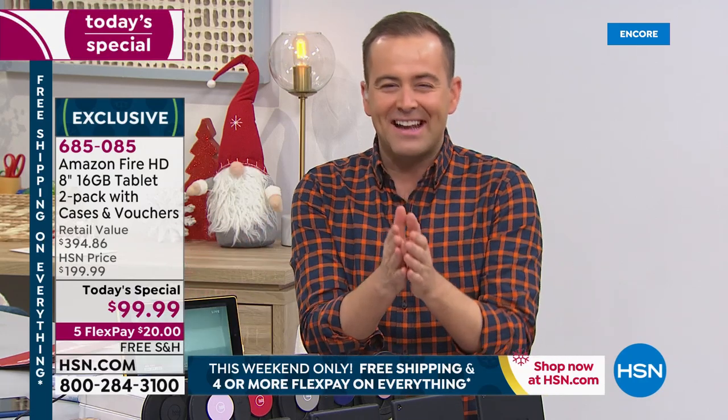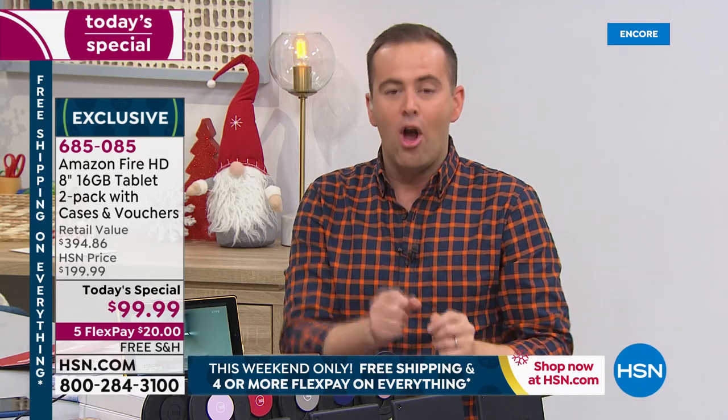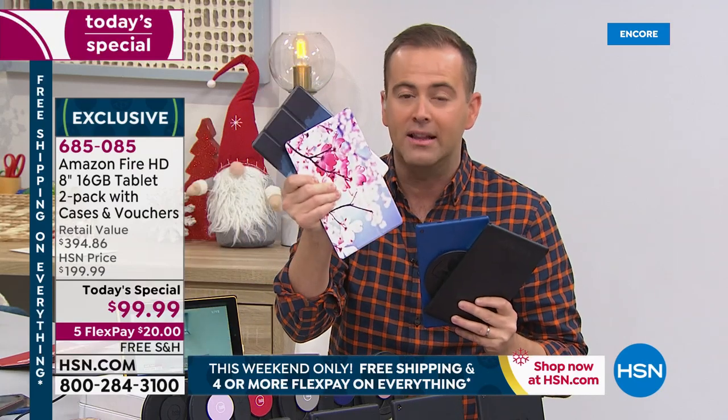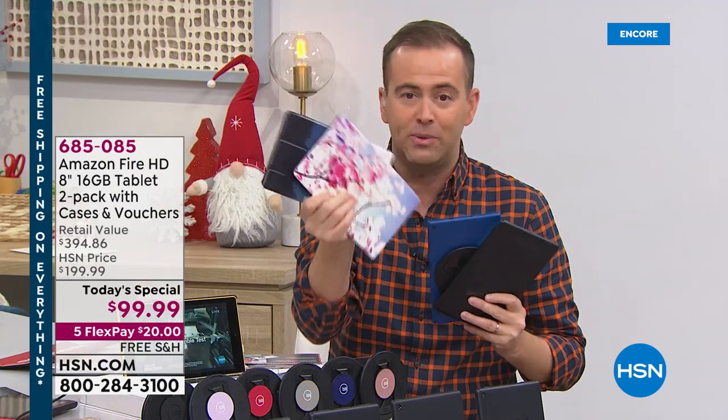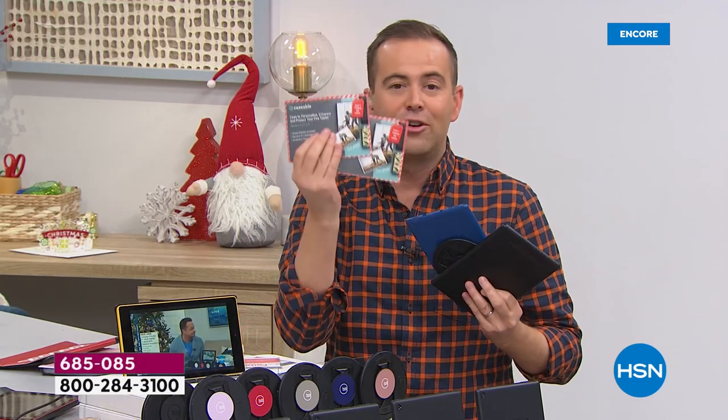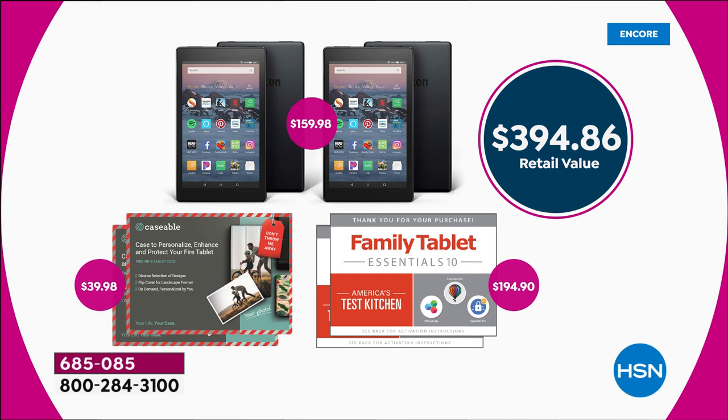But just while he takes us on a deep dive, please remember, one tablet costs $80 normally. We're doing two for $99, but when you order right now, you'll get two cases as well. Not these cases, you choose which cases. So when you order, we send you these two vouchers. You can pick one of their designs, upload your own designs, upload your friends, your family, your pets. They send it to you free of charge. We send you two sets of software.